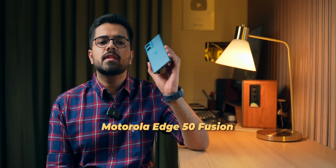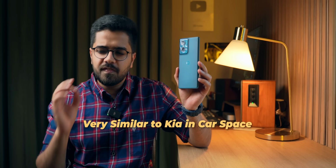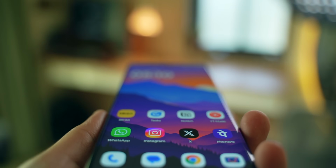But I feel that this phone, the Motorola Edge 50 Fusion, takes a completely different approach. And this approach is very similar to what Kia is doing in the car space. Let me explain.